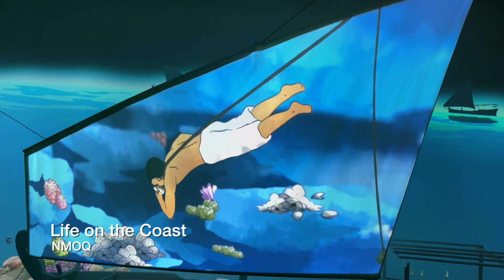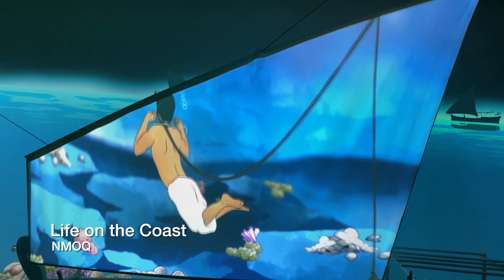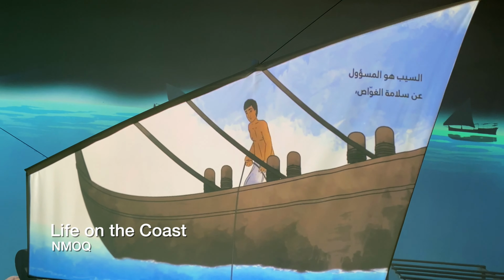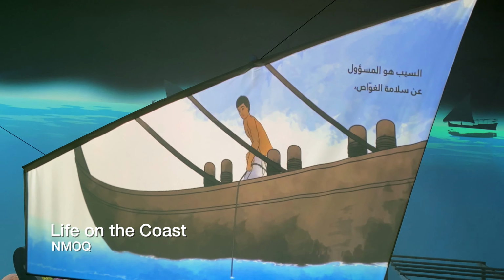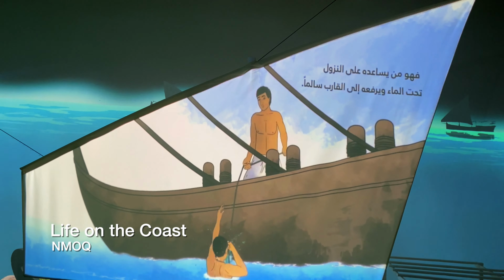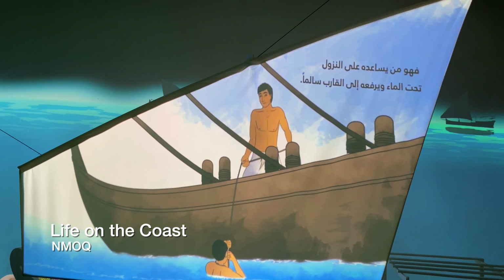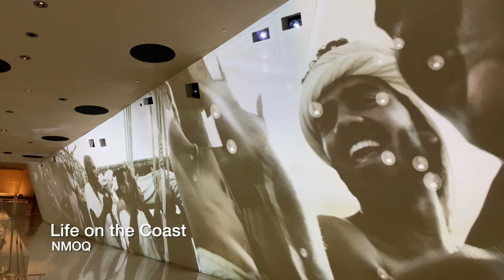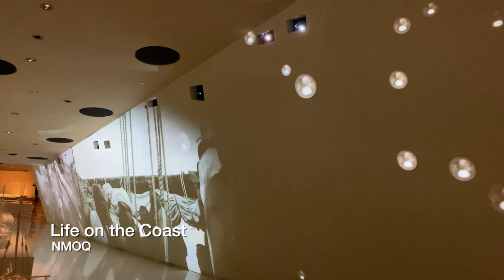Life on the Coast features a large-scale model of the important center for trading and pearling, Al Zubara, one of the largest and best-preserved coastal cities in the Arabian Gulf, and Qatar's first UNESCO World Heritage Site listing. Capturing the rhythms of life during the heyday of Al Zubara are several films that are projected on a backdrop that wraps around the model of the site.